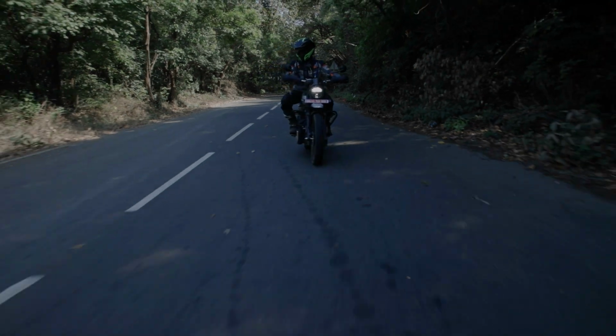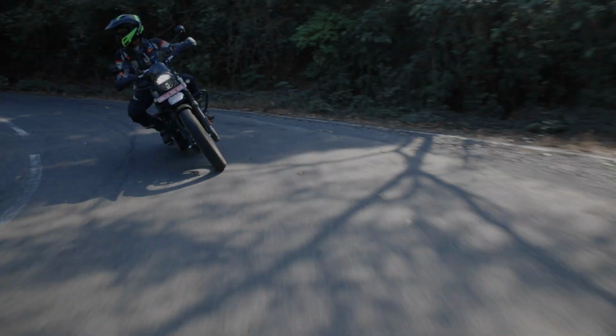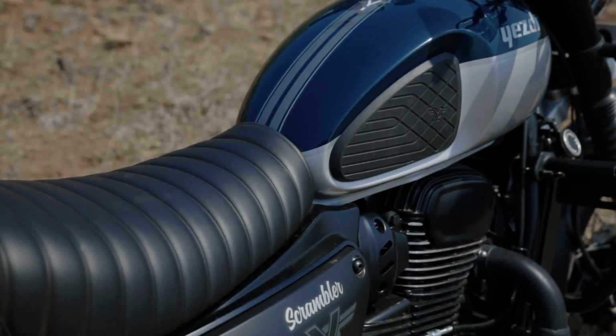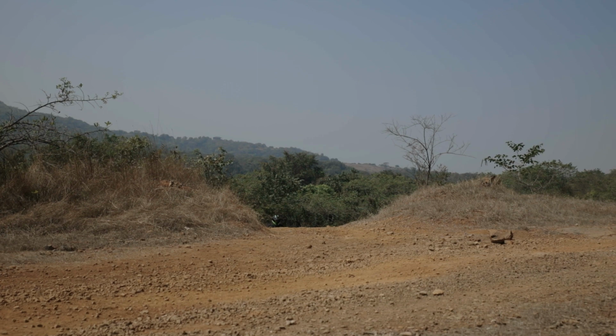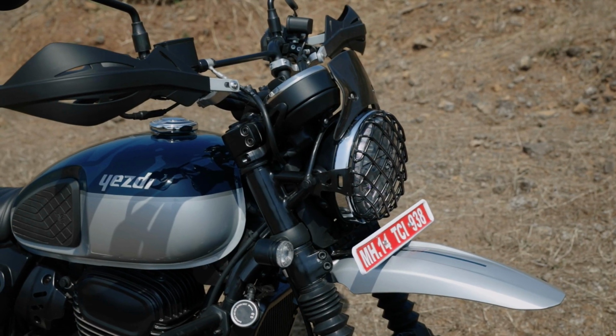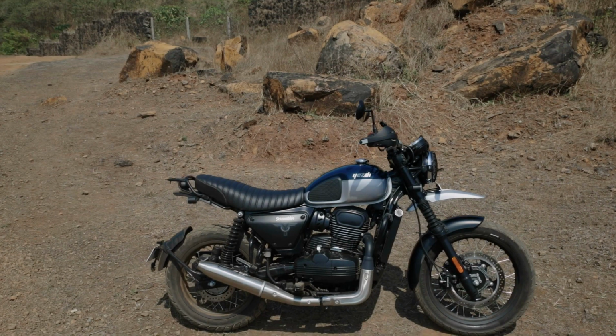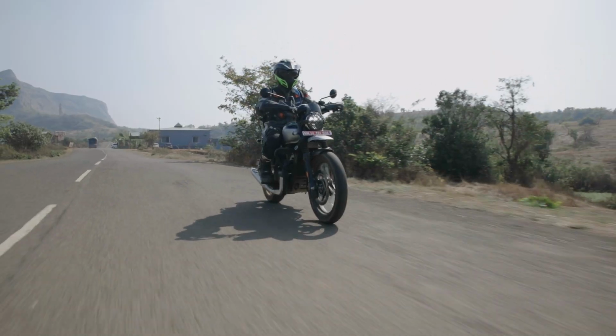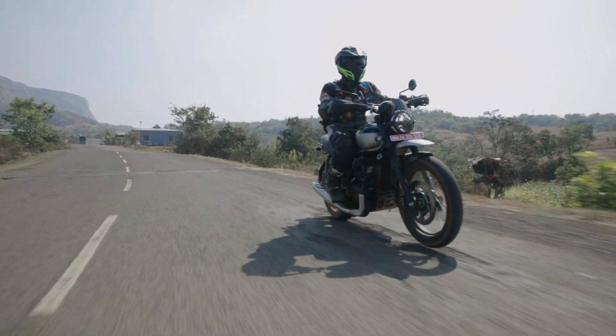What I do like a lot is the bite and progressive feel from the Bybre brakes and also the ABS modes. I'm really glad that the Yezdi family includes a Scrambler too. Classic Legends has a good starting point to work with. As a company, if it improves this model periodically with feedback from riders, I think the Scrambler has potential to make it big in India.